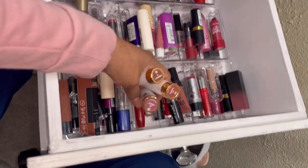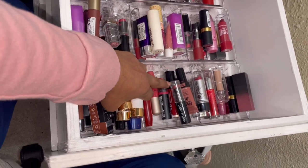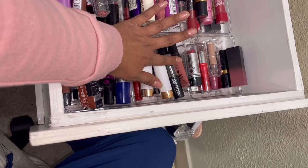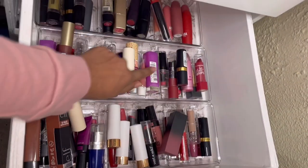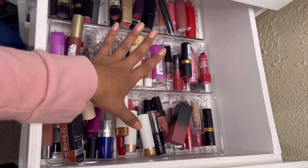So right here, I have Essence. I have a couple of different colors: Happy, Lovable, Crazy. I have more Wet n Wild, Maybelline. I have Jordana, really, really old lipstick. This is from Huda, Pool Party from Huda Beauty. I have Revlon, LA Colors. Actually, that one is also a really, really good formula.